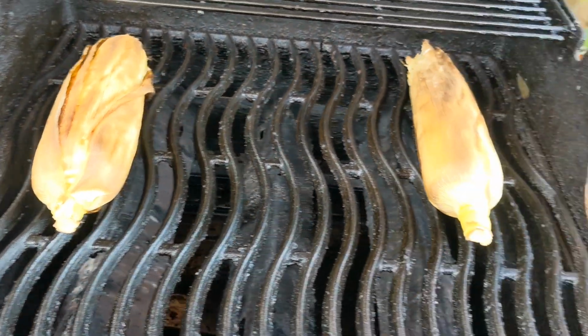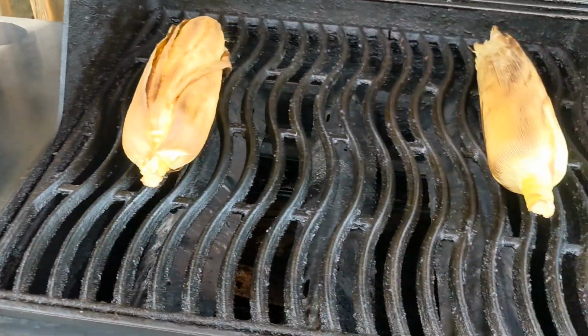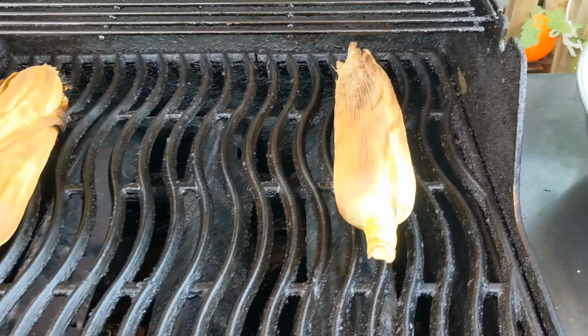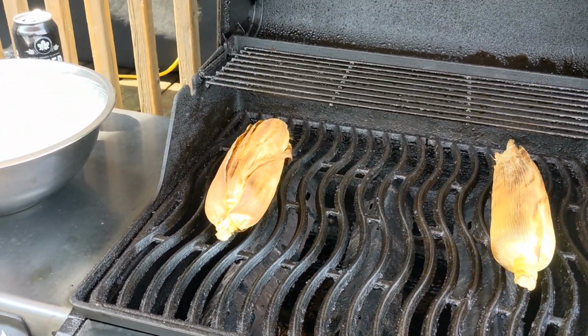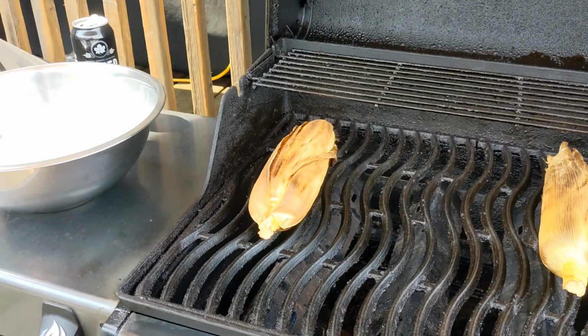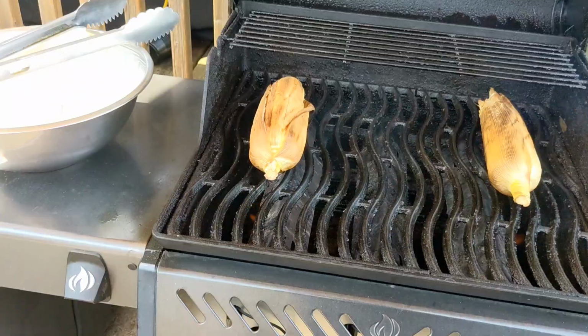Another 15 minutes. We're going to pull this off. Amber's going to do her magic. Send half of these out here, the back halves, and we're going to do a comparison. I'm going to tell you what corn is better. That's it. Stay tuned. All right, guys.